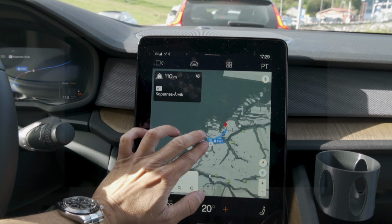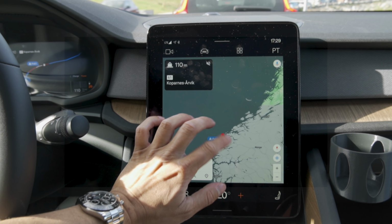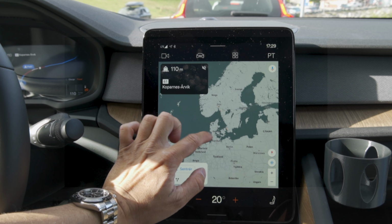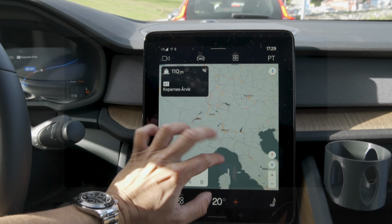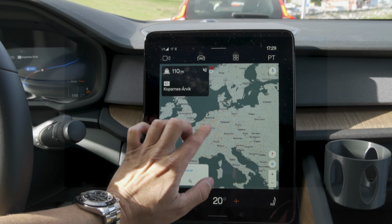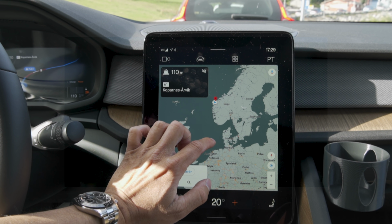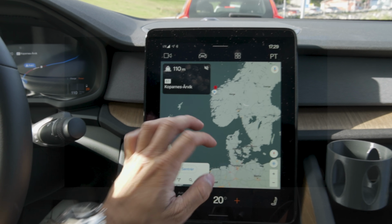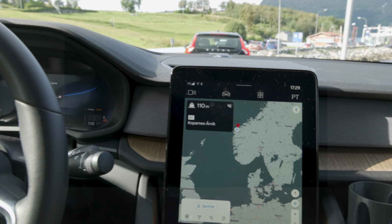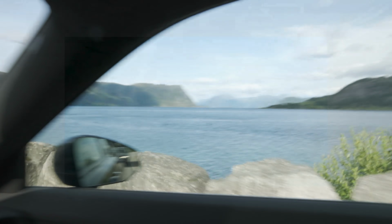But because we drove out here on the coast, and I can zoom out, guys, so you can see where we actually are. This is where we started, Bergen, and a few days ago we were all the way here. This is Genova, right there. This should be video number 7, right? Yeah, video number 7. In 7 videos we have driven almost 6,000 kilometers across Europe, and now we are on the northwest coast of Norway in the Polestar 2.